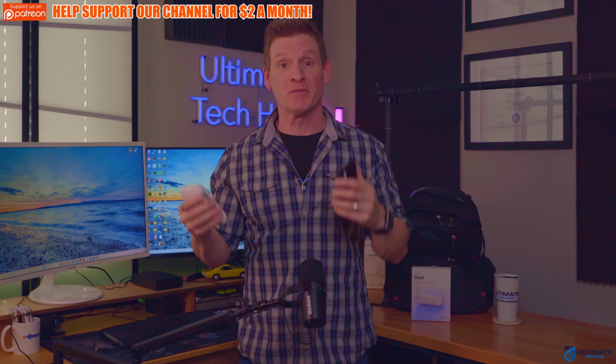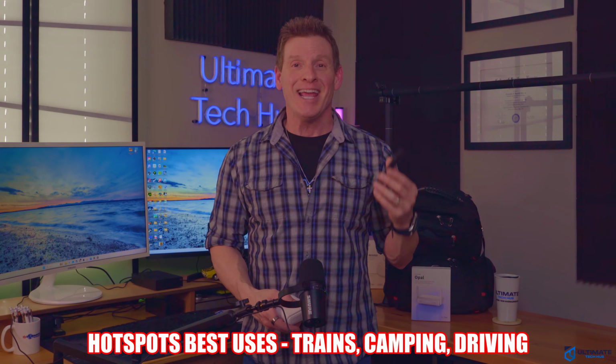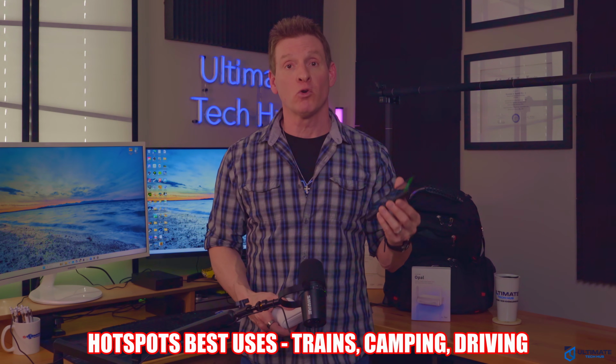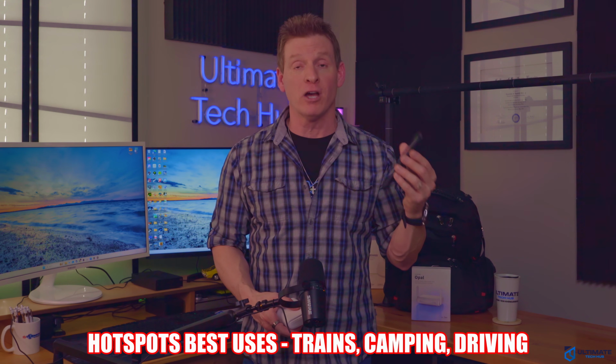So with all this information, which one should we pick? A travel router or a mobile hotspot? If you're just chilling in places with decent cell service and don't need a ton of extra features, stick with a mobile hotspot and you're good to go. It's easy and quick and it's already in your pocket. And remember, if your phone has a VPN, make sure it's on. And the best use for a mobile hotspot are on trains, camping, RVing, or in areas with no Wi-Fi coverage.